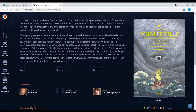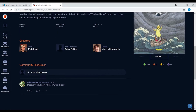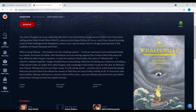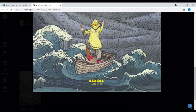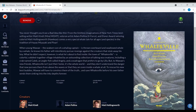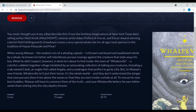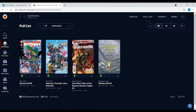Matt Kent is an excellent writer. He's doing Berserker, he's doing Fear Case. He's done a lot of other stuff. He is a very good writer. And so this is 72 pages for $9.99. Walesville. And there you go. Here's a little synopsis. If you want to read that, go ahead and pause it. Boom. Let's get into the rest of the spec books this week.